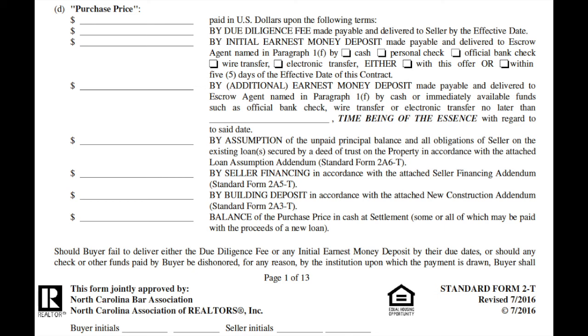Now as we move down the page, let's start talking about the purchase price. Line 1 under D is the paid in US dollars upon the following terms. That very first line is where your bid or where your offer is going to be located. So let's say that the house is $200,000. $200,000 will go on that top line if that is your offer.